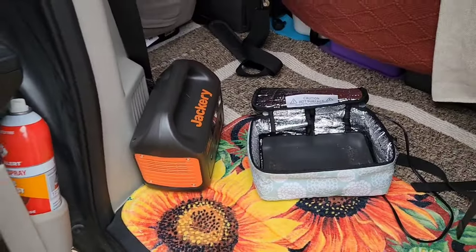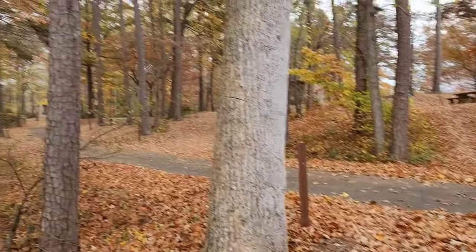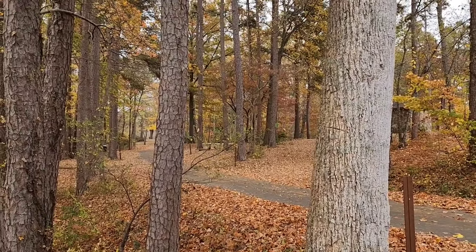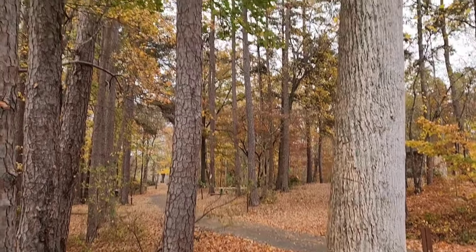Ooh, I need to clean that out. Sheesh. All right, let me go grab my dinner and start heating that before we wander around. But here's a sneak peek real quick. Can you believe this is my campsite? Yeah.